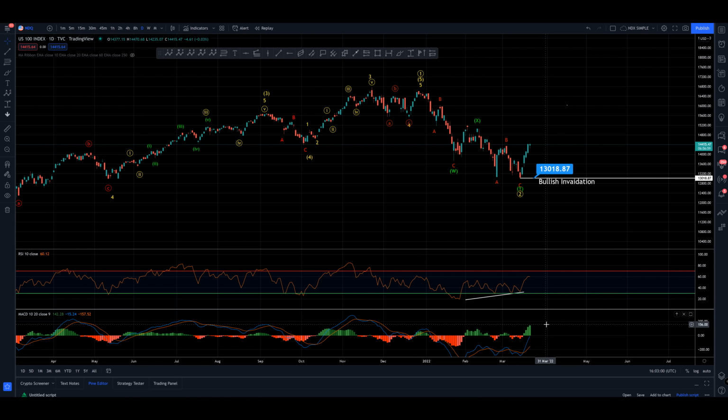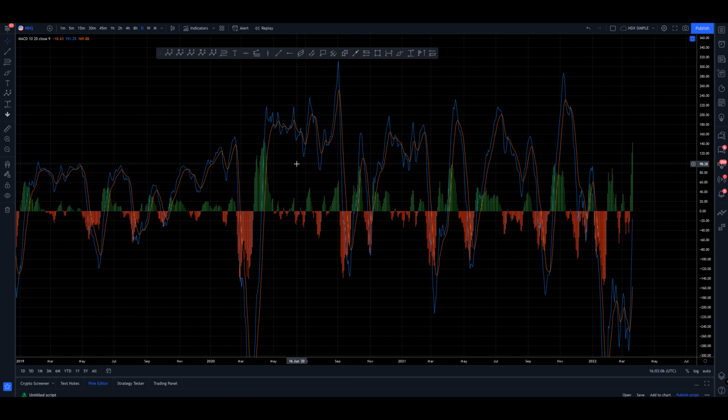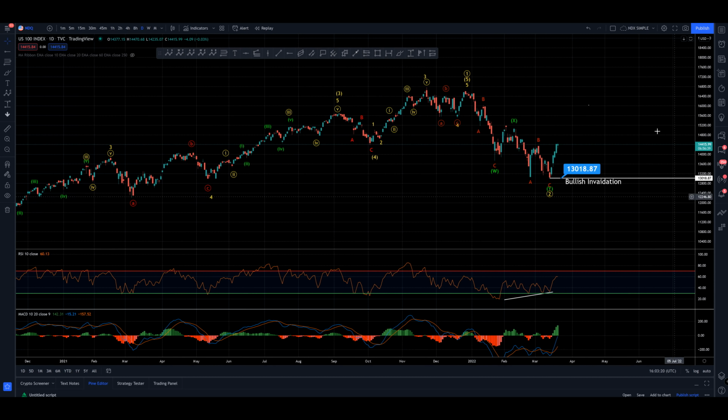We've also got the highest readings in the histogram since back in March 2020, again here in the MACD. So another sign I feel that it was a significant low. Right, we fell further in the Nasdaq, gave up a little bit more. Tech got hit harder than other sectors did, but it could well be over.